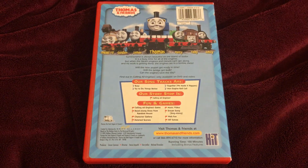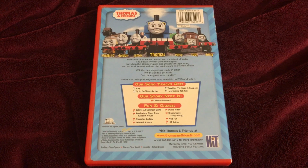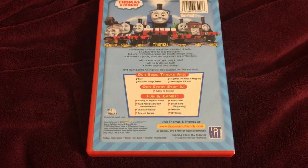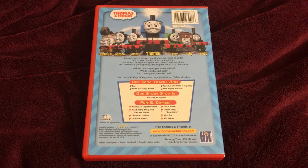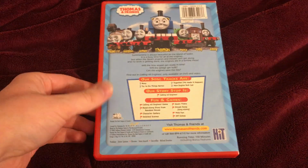Which is interesting, in the Character Gallery, when you look at Percy's profile picture, they have a Magic Railroad picture, but one from Calling All Engines, which is interesting. But anyway, link to the Thomas and Friends website, legal copyright information at the bottom, and this is 150 minutes long, which is strange because the special itself is only 60 minutes long, about an hour. But that's just my guess.